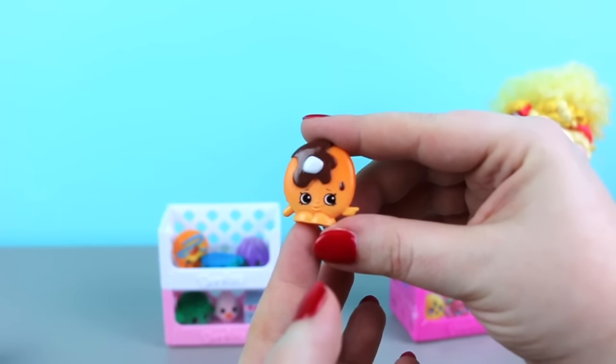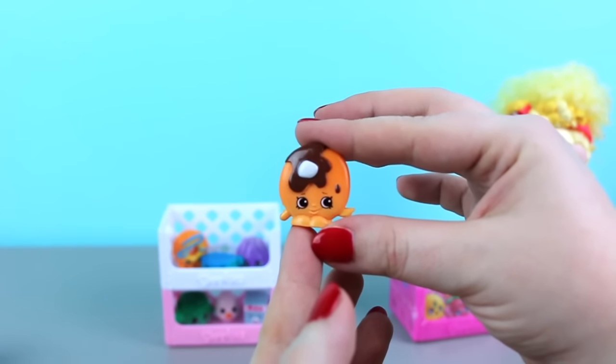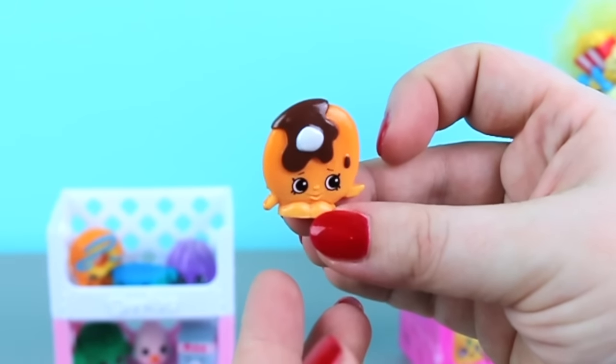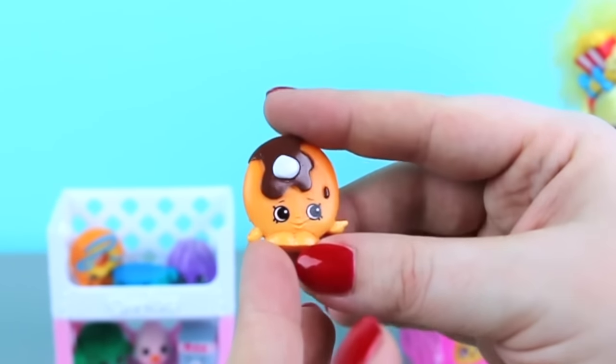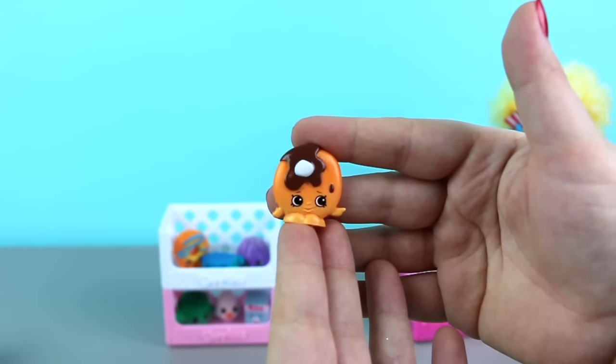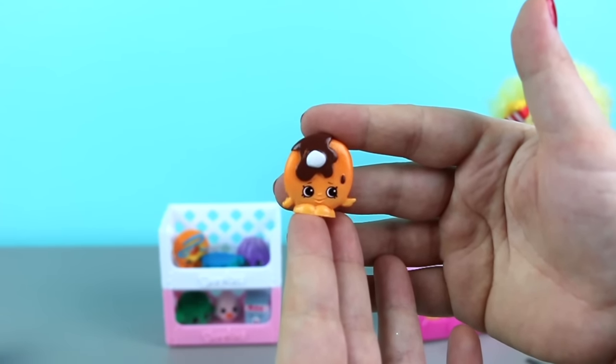Yep, it's not a cookie. It's a pancake. So this is Pancake Jake. Hi, Jake. Hi. It's nice to meet you. So it's nice to meet you too, Jake. And Pancake Jake is a rare.